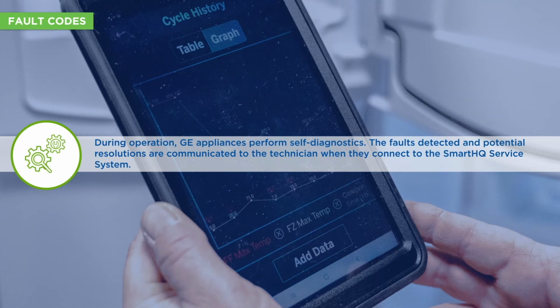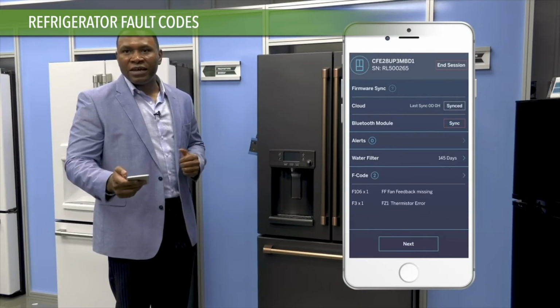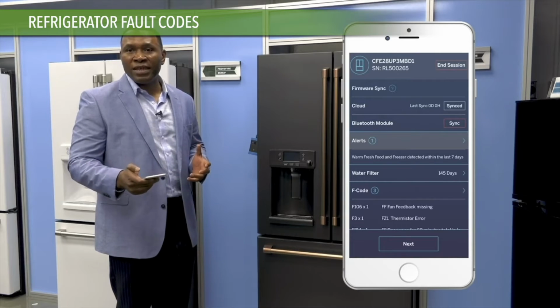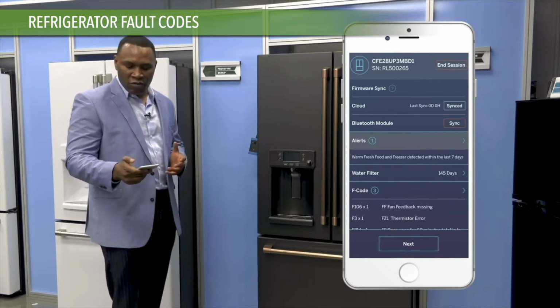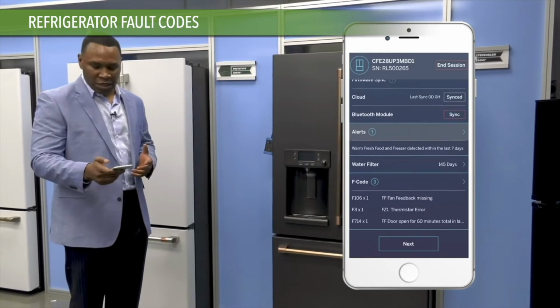During operation, GE Appliances perform self-diagnostics. The faults detected and potential resolutions are communicated to the technician when they are connected to the SmartHQ service system. Faults are essentially errors that are accrued by the appliance, so the appliance over time detects problems within its operation, and when the technician interfaces with the appliance using Newfie Mobile, those fault codes are extracted and shown to the technician.